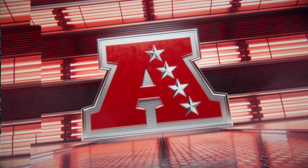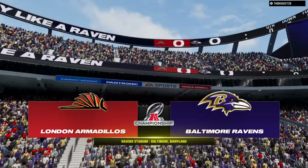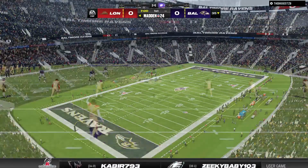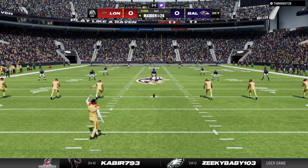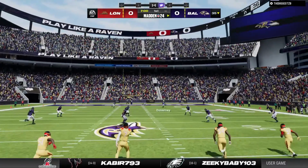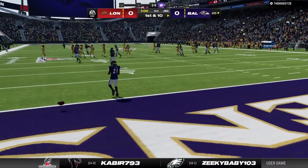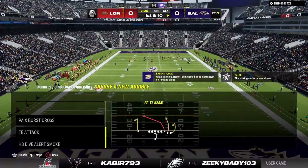EA Sports coverage of the National Football League is on the air. Straight ahead, a clash to decide the AFC's representative in the Super Bowl. And it should be a great one, as it'll be the Armadillos of London taking on the Baltimore Ravens. The winner here goes to the Super Bowl, and we'll know soon enough which team that'll be as we are underway in the AFC title game. No run back here on the opening kickoff as we'll start at the 25.